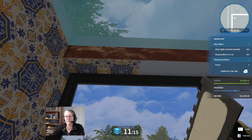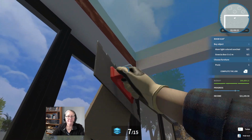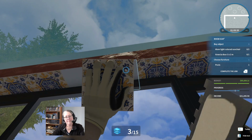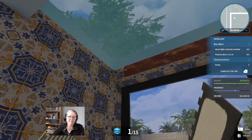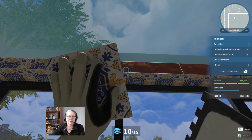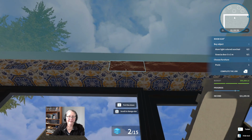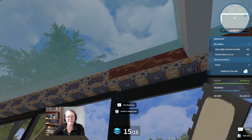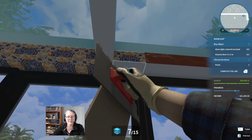Let's finish this properly. I know the game says we've done everything we need to, but I mean, this is a little bit untidy. And I would really like to see this bit finished nicely. It is going to blow the budget a little bit on the tiles, but it's going to look good. Can't do that one, so that's fine.